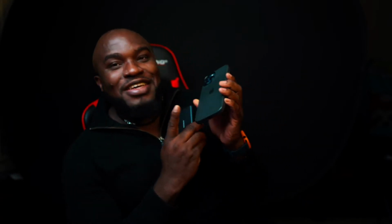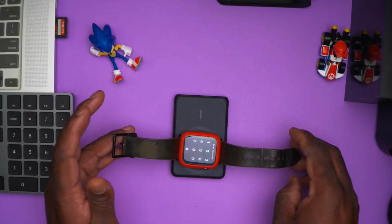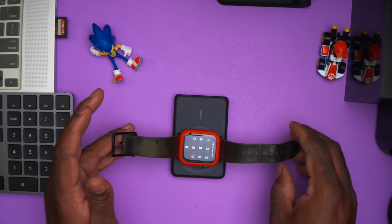This doesn't work on Samsungs. I don't know why, but it doesn't. It works with iPhones once your iPhone supports wireless charging. I got the MagSafe case, the Apple native silicone case, so it sticks to it really cool. So I walk around with this thing. I charge my earpods on it. My watch doesn't charge on it. It'd be dope if it did. But it comes with a USB Type-C port. Press this button, it shows you the level of power.